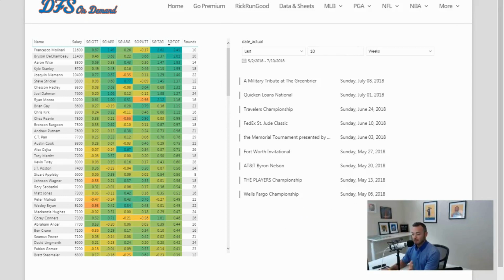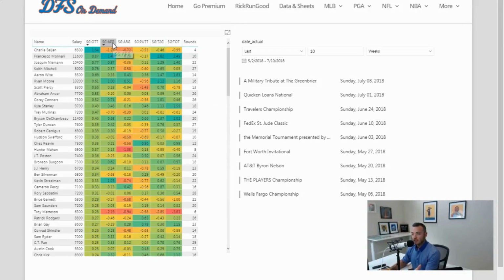So you can see it goes back to May 6th at the Wells Fargo Championship. Joaquin Niemann, in this field alone, has the 5th best strokes gained total, 1.4. This is per round, in 22 rounds. You can see he is top 3 off the tee.